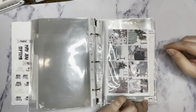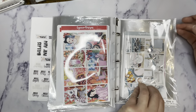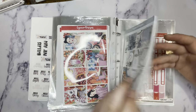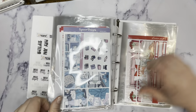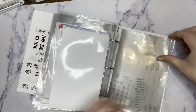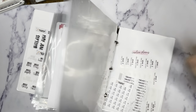So week of January 16th through the 22nd. Then I have, this could be a January kit lineup. It's the end of January, the 23rd through the 29th. And then I have a February monthly from Planner Pixie Co. This is from Leonard Designs. And then on the back is where I keep the scripts, and also extra date dots from Savannah Paper Co.